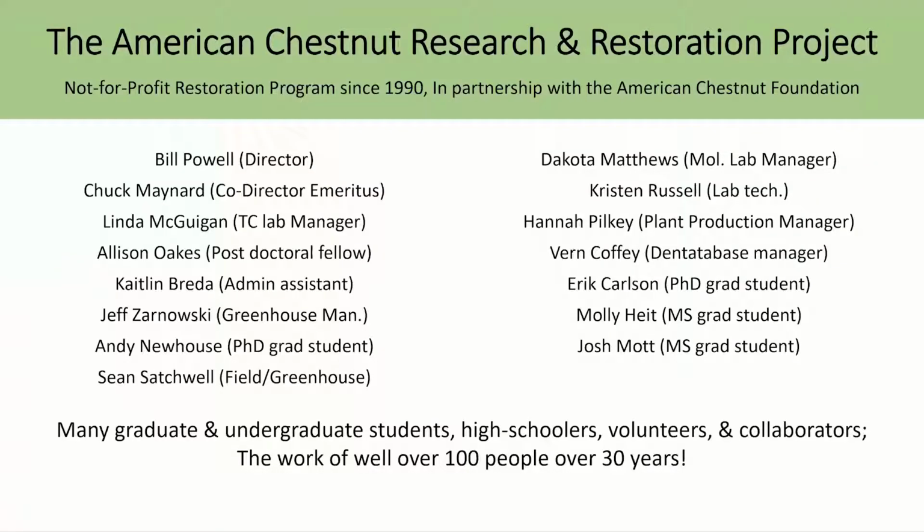As Lauren mentioned, we are the American Chestnut Research and Restoration Project, which is a mouthful to say. We are a nonprofit restoration program, which has been going since about 1990. And we are also partners and collaborators with the American Chestnut Foundation.